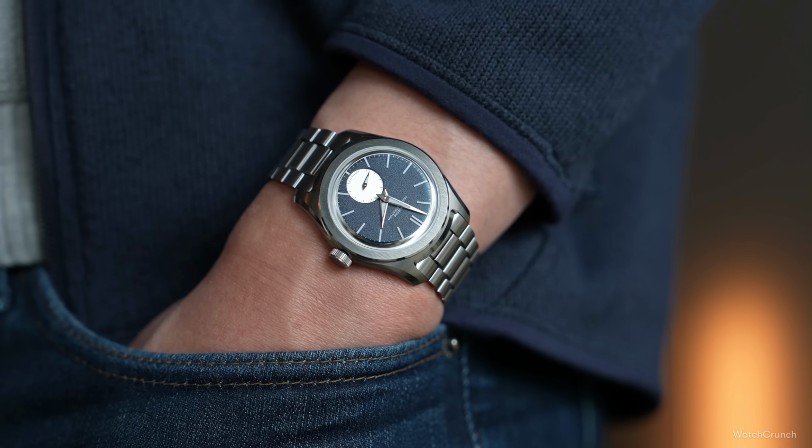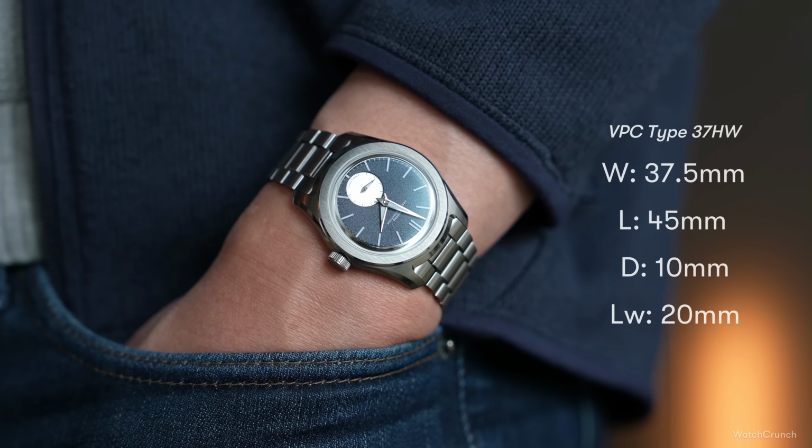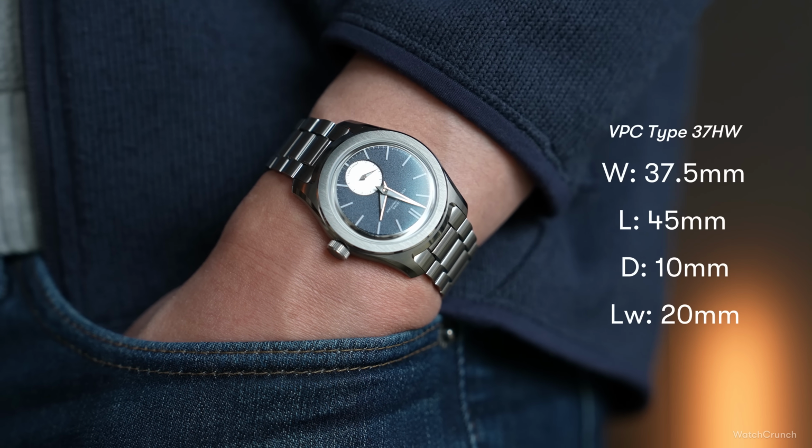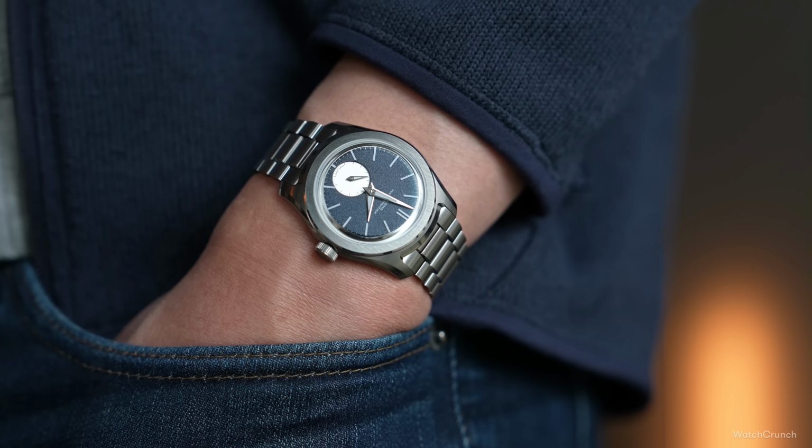Restraint, again, was the name of the game for proportions. It's 37 millimeters wide and just 10 millimeters thick. And that's thanks to the use of a manual Sellita SW216 movement. And the movement is COSC certified, and you better be COSC certified if you're charging 2,500 euros for your watch. That's a serious price for a very serious watch.